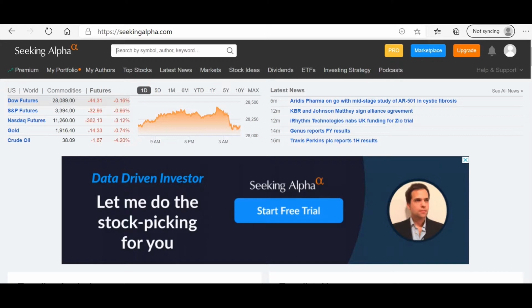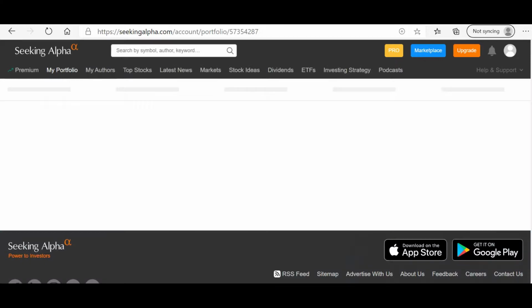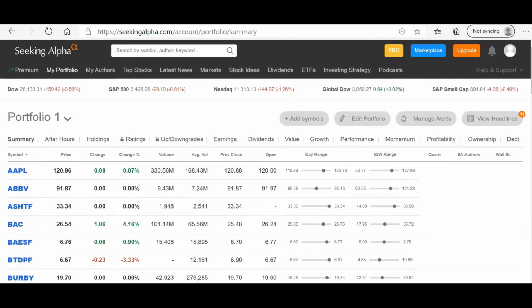There are a few different sources you can use to find and analyze stocks. As a dividend investor, you will soon realize that the US has a lot more strong dividend paying companies than the UK. A good website to use is Seeking Alpha. You can create an account for free, and if you have some positions already, you can input them into their portfolio. In here you can see my stocks that I've already input into the portfolio.